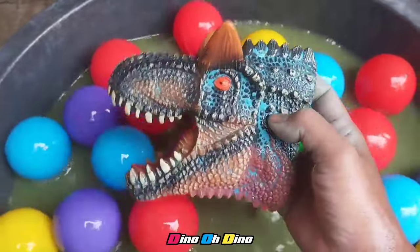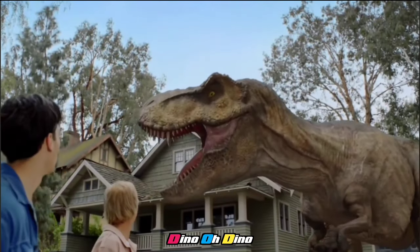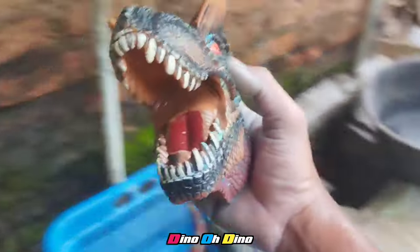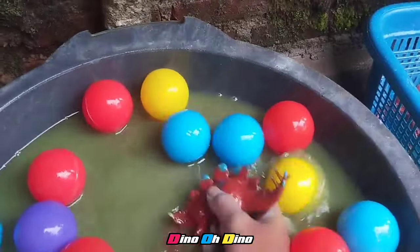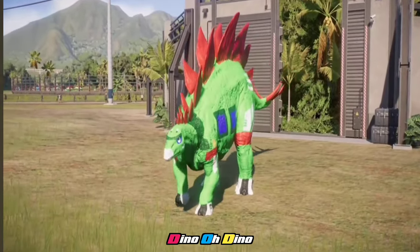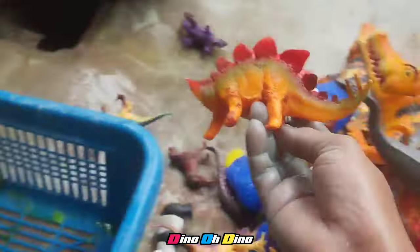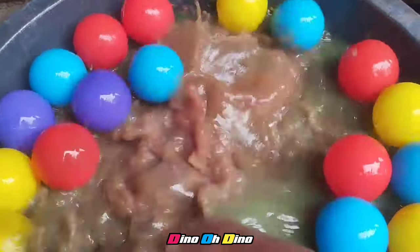Widih, this is Tyrannosaurus Rex. Wow, so dangerous. Next guys, red, what this is, let's be clean. Wow, this is Stegosaurus. Wow, so amazing. Next, and look what this is, let's be clean.